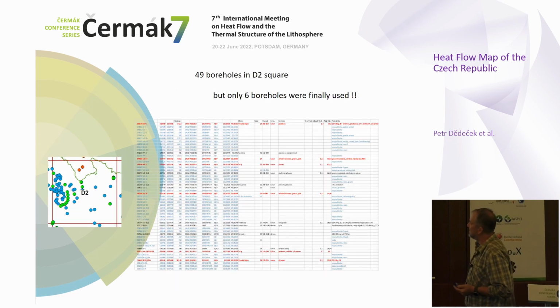Here is the same situation from another point of view. This is one of the squares. There are data. There are 49 boreholes in this square, and only 6 boreholes were finally used for our maps.